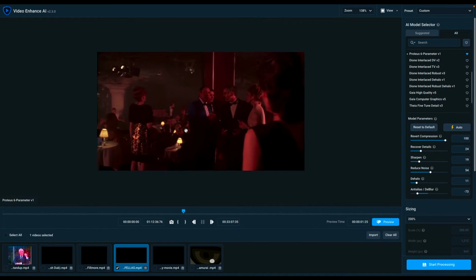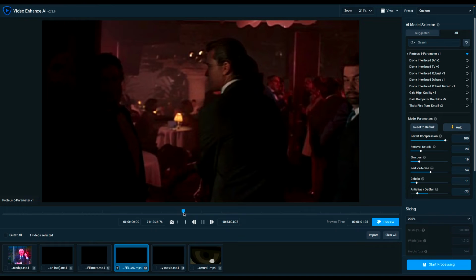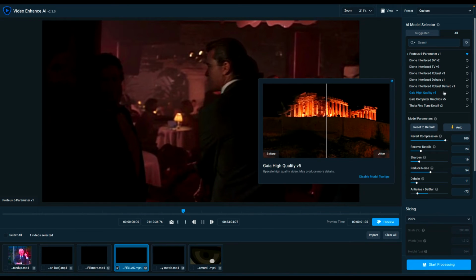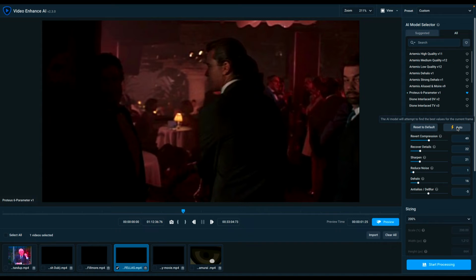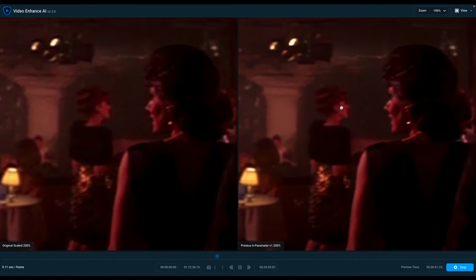So I have a classic film here, Goodfellas. It's a classic mob movie if you're into that type of film. For this, I don't have anything specific in mind, so I'm going to choose my Proteus 6 option. I'm going to reset these settings and do the auto, what is this called? It's just called auto. It's going to look at the frame and guess what needs to be done here.